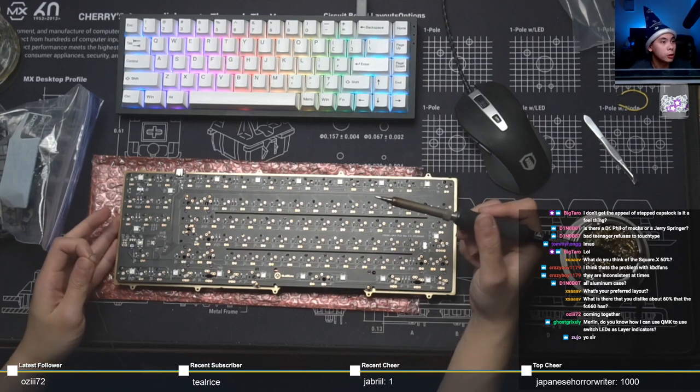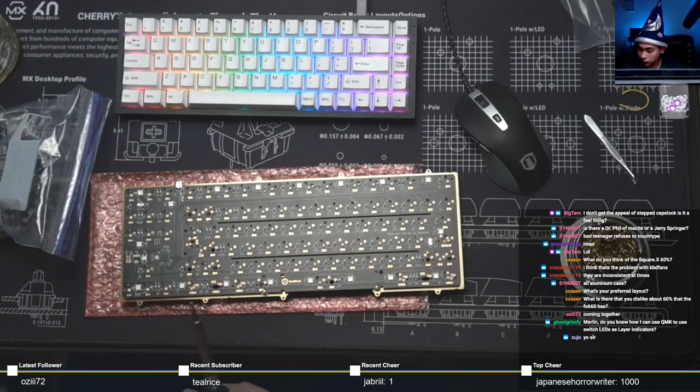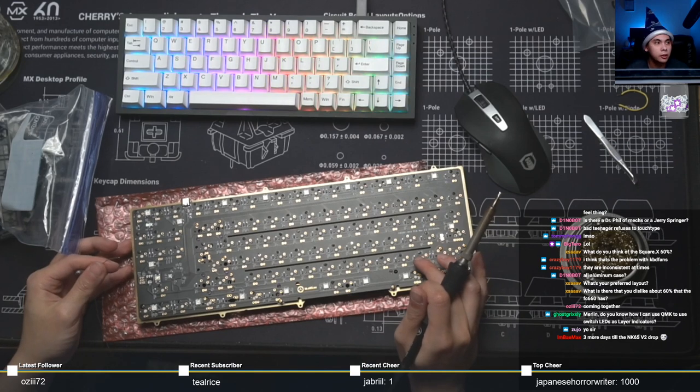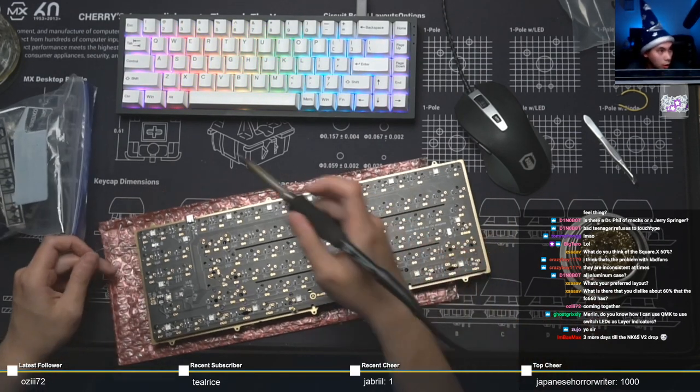Ghost quickly says, Merlin, do you know how I can use QMK to use switch LEDs as layer indicators? Switch LEDs? Yeah, you could probably do that. You'd have to dig into the code, though.